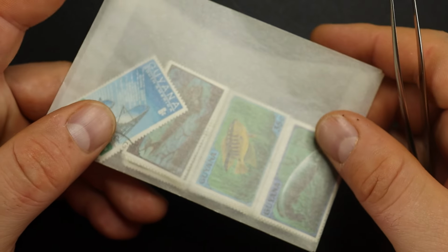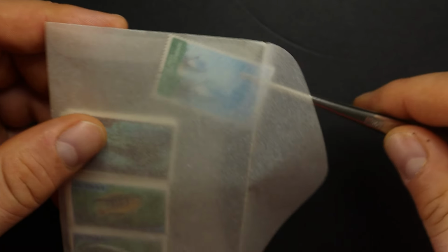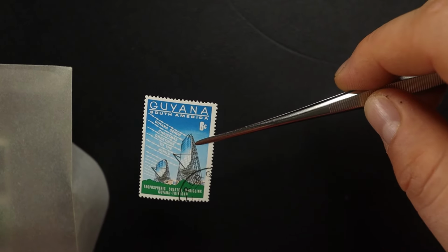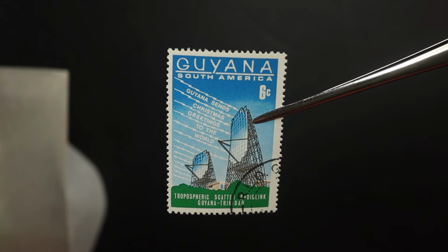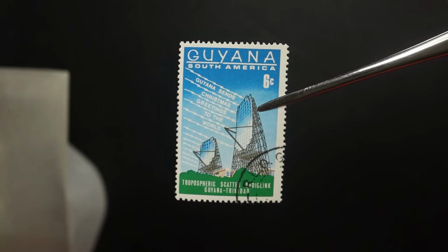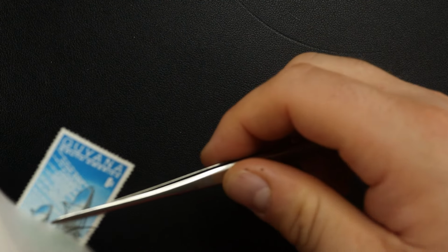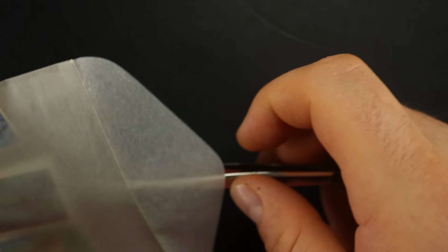Ooh, wow. So it looks like these are actually stacks in here. So okay, this one's a single. I wonder if the rest of them fell out. Tropospheric? Hold up. Never seen that word in my life. Tropospheric scatter radio link. It says Guyana sends Christmas greetings to the world. Wow, what an interesting word. Tropospheric. I wonder if it just has to do with the tropics or what's going on. Interesting. It must. I mean, thinking about hemisphere, that kind of stuff.